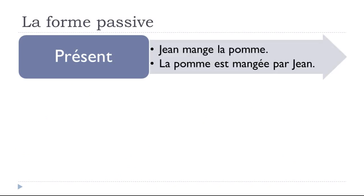Let's take another example. I did put la pomme instead of une pomme, but technically it's the same. The important thing is that this passive form will be possible to make at the present form or even at the future, at the passé composé, at the imparfait, because the only thing that will change will be être. So in that case, example for le présent, Jean mange la pomme. You change it and you get la pomme est mangée par Jean. That's the one we saw, so it's actually quite easy.